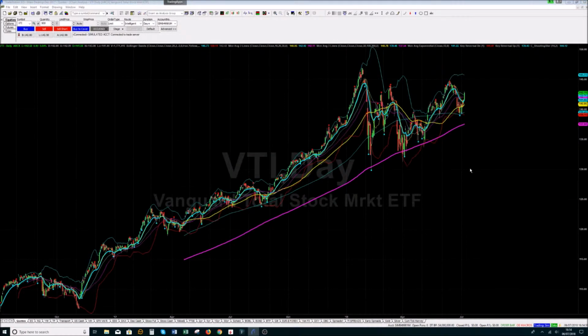This is VTI, which is the Vanguard Total Stock Index. As you can see, it's made some significant lows off these moving averages and Bollinger Bands. The market's held beautifully. It's closed above everything that we track and we think is important. This kind of gap fill up here towards 145. Don't forget we closed around 142.80. That is a good 3% move. We should be able to do that at some stage over the course of the next couple of weeks. That would indicate ES certainly above the 2800 level.